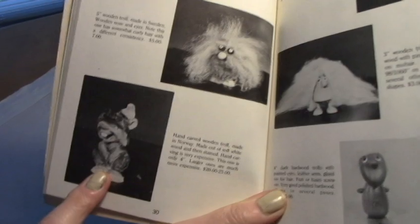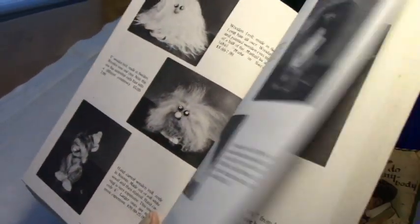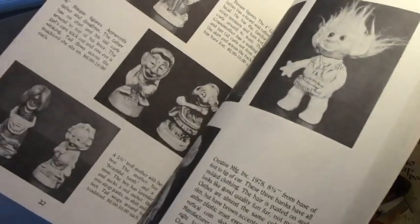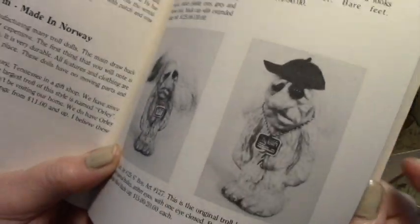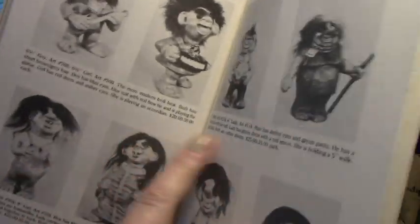Where are those Norwegian ones? I like this kind. These Norwegian-y wooden ones. I have a bunch of those. But he likes your basic Dam type troll. Yeah, these. These are those Nyform. The Norwegian ones. Yeah. I like these.